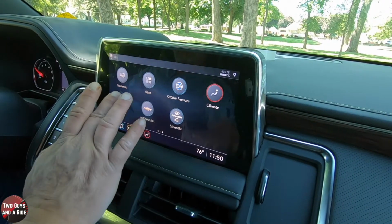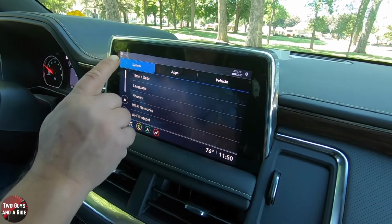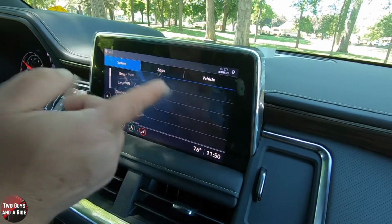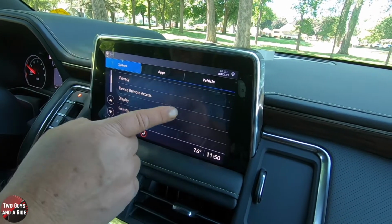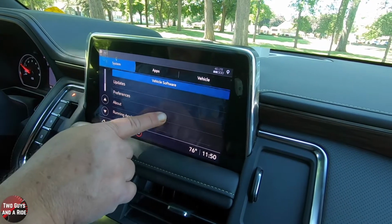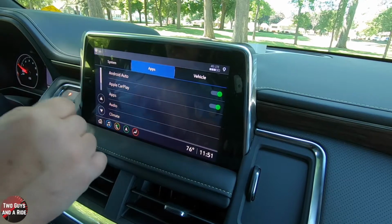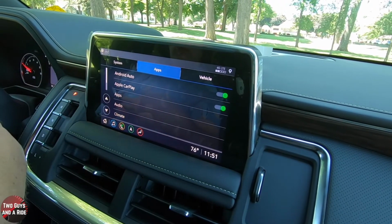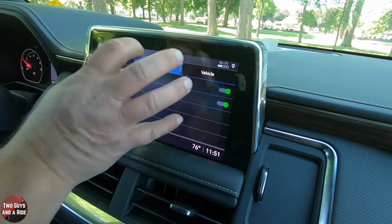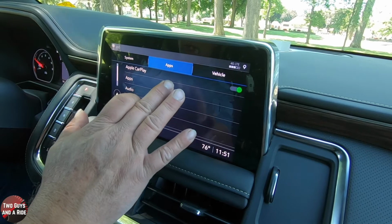All right. Then let's go back to this one here, because your safety systems and some other things will be under settings. So under settings, you have system, apps, and vehicle. System basically has to do with like time and date, your phones, your Wi-Fi networks, privacy. You know, you can get into sounds, display, voice, favorites, that kind of stuff. Updates for your vehicle software, preferences, and that's it. Apps, of course, are like Android Auto or Apple CarPlay or Pandora, iHeartRadio, the things you want to have right on your screen and not even go through your phone necessarily. Okay, so this is where you can access those.